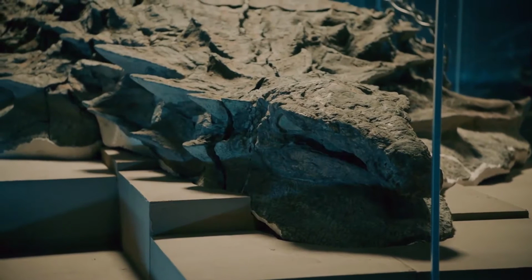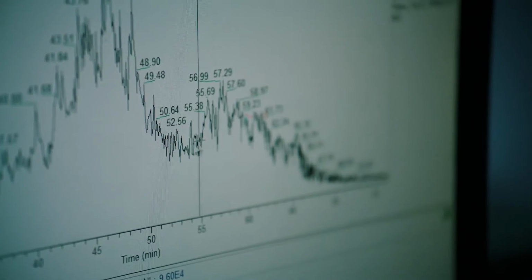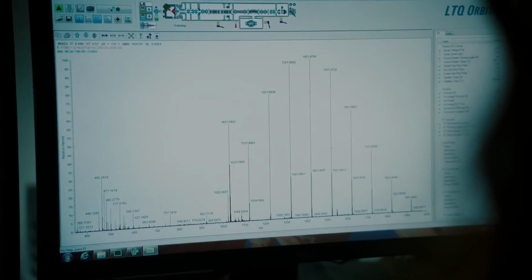And emerging science is pointing to an entirely different line of defense. As new technology is incorporated into paleontology, we're able to look at fossils at a whole new scale, which allows us to see little teeny tiny things that are preserved in the fossil that we didn't even know were there previously.